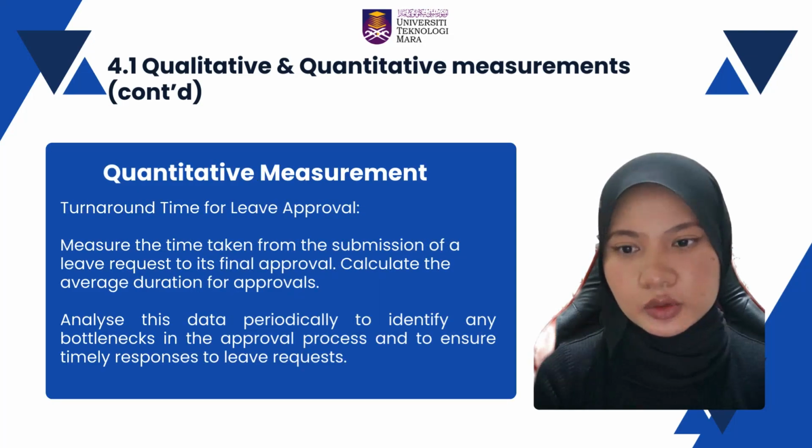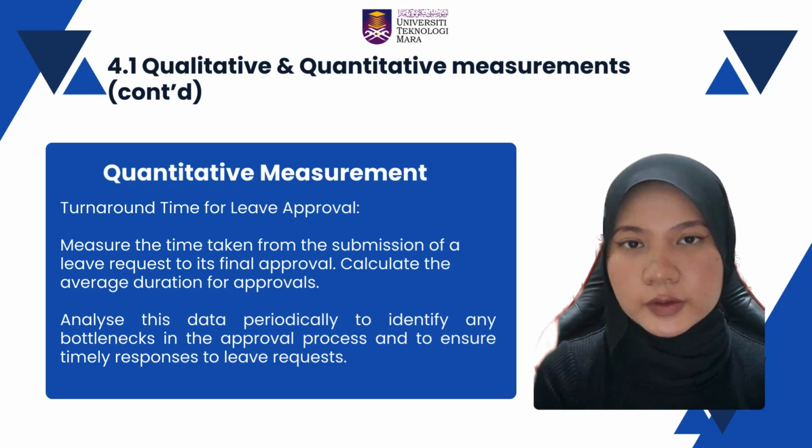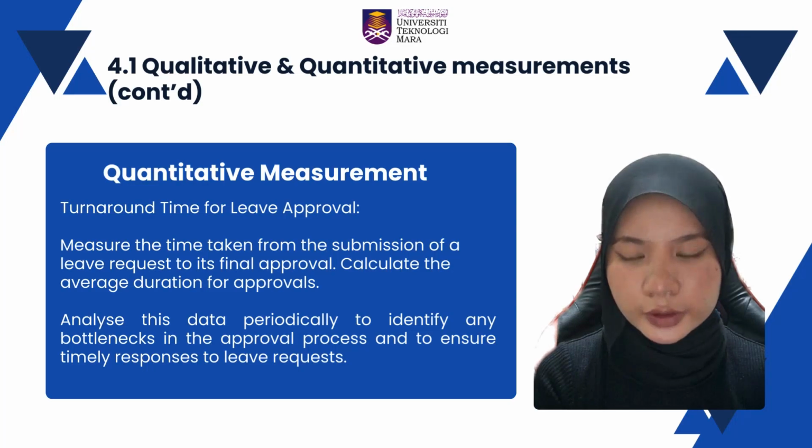Next, I will present quantitative measurement. The first point is turnaround time for leave approval. Measure the time taken from the submission of a leave request to its final approval. Calculate the average duration for approval. Analyze this data periodically to identify any bottlenecks in the approval process and to ensure timely responses to leave requests.